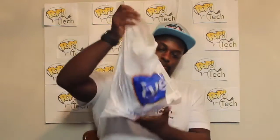FYE had a special, as they always do. They had buy two, get the third one for 75% off. I didn't see a third one that I wanted, so I just did the two. But I did notice the FYE pricing now, exclusives with FYE are now $15. They're no longer like the $11.99, so if it has an FYE exclusive, they are $15, so you have to kind of plan for that.